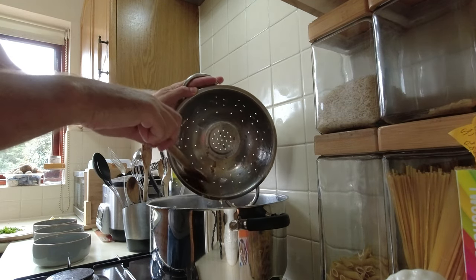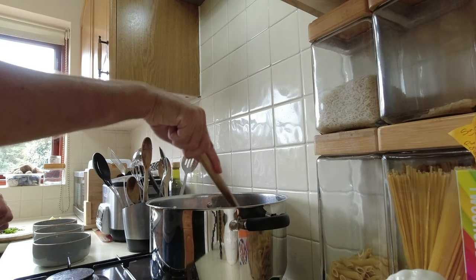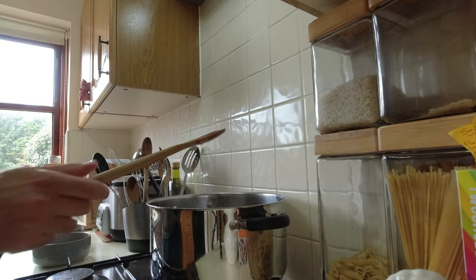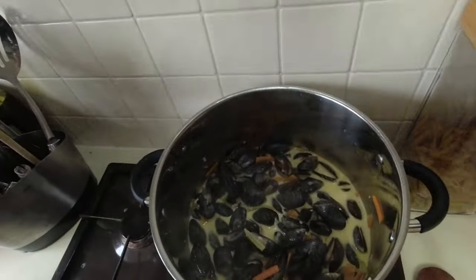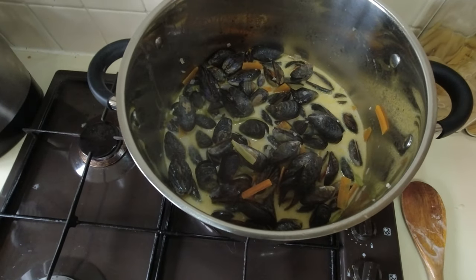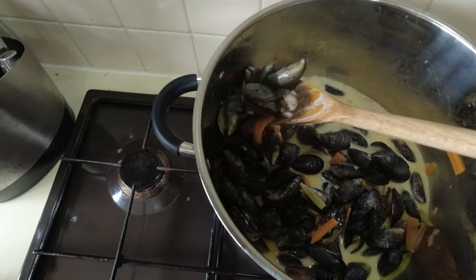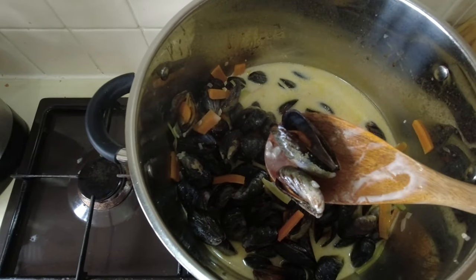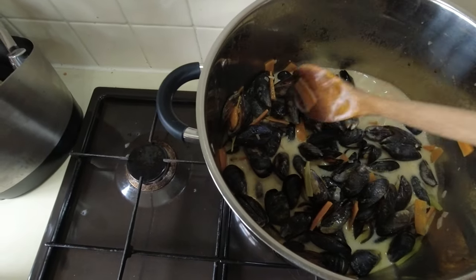All that goodness out. And look and smell. Absolutely and utterly amazing. Give you guys a nice little close-up shot of them in there. Look at that. Oh. Perfect. Perfect, perfect, perfect.